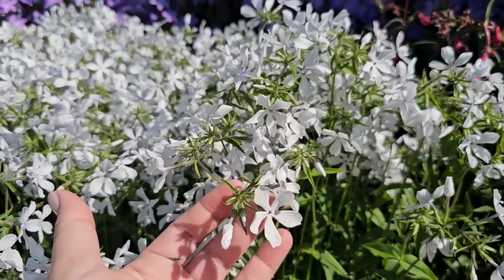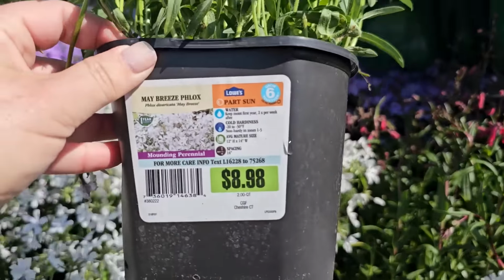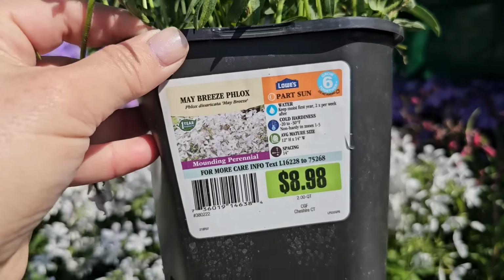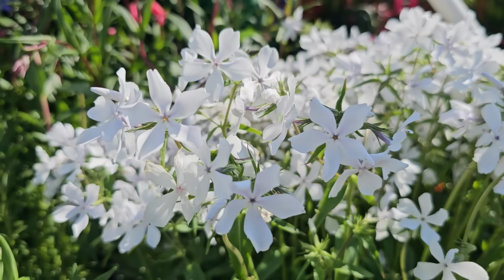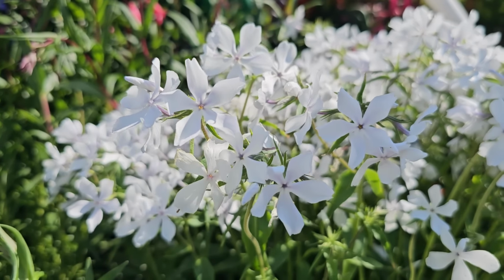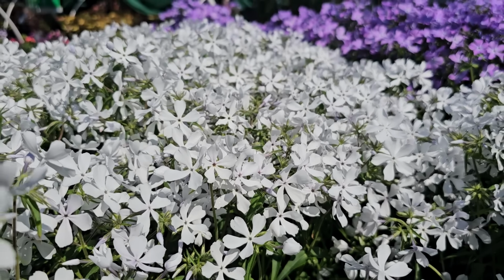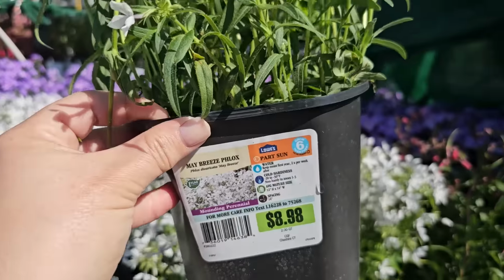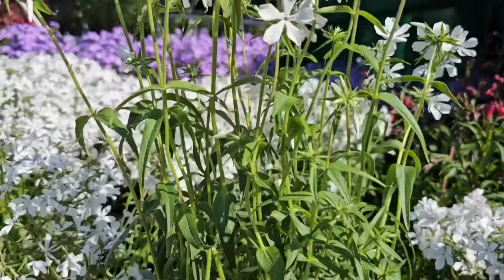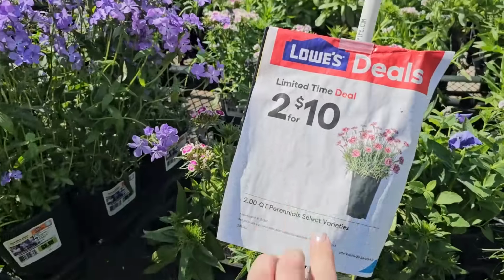Tons of buds still left on this, and the variety is called May Breeze, which seems very appropriate for today. And it gets to be, it looks like 12 inches in height, 14 inches in width, hardy down to negative 20 degrees Fahrenheit. Keep soil moist after first year. It's going to be pretty drought tolerant, and it wants part sun. And these are in the Lowe's house brand 2-quart containers, which I believe there is still a sale going on at my store. And they are, here it is.